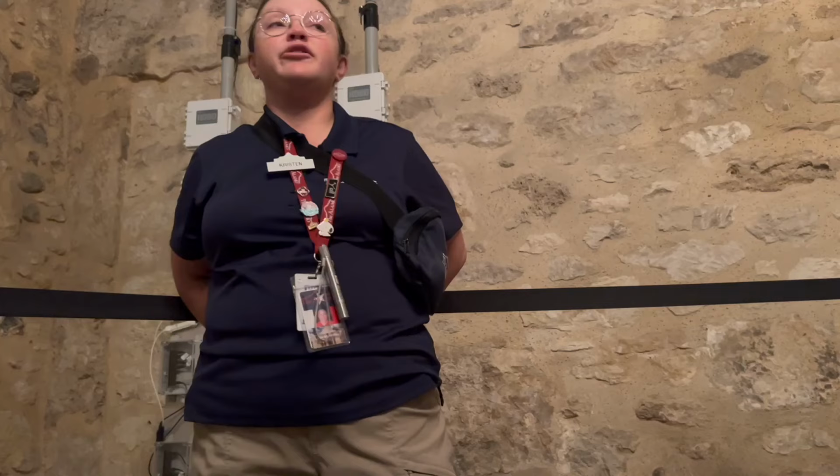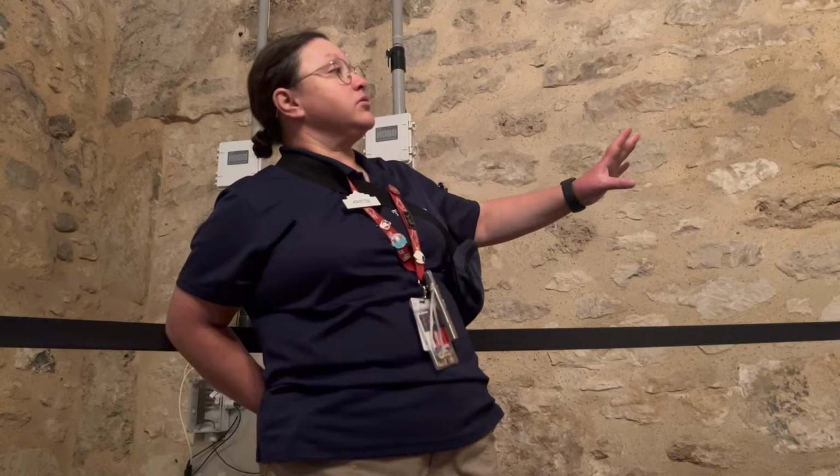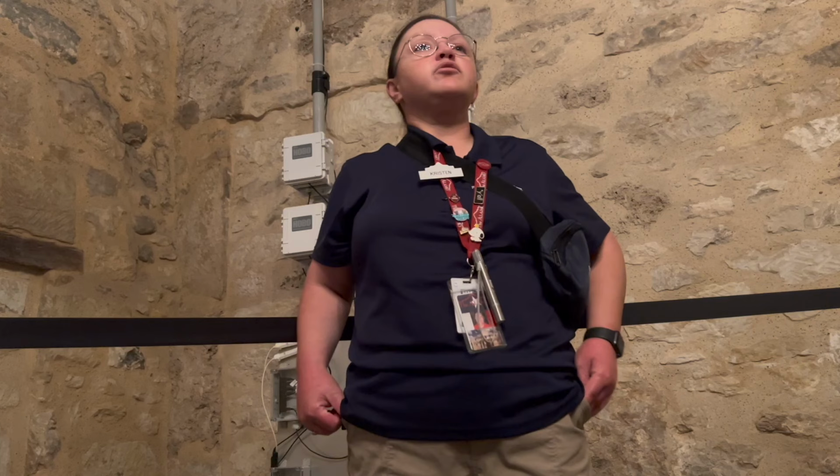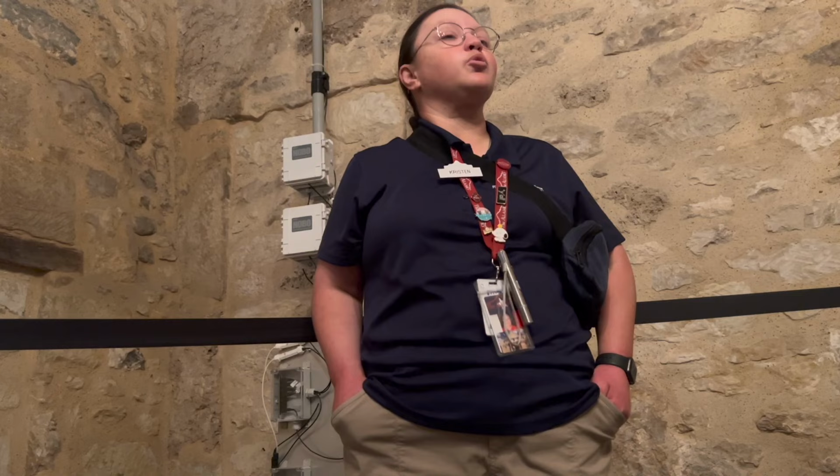The church is about 80% original. The Spanish started building this church in the 1750s, and all the limestone for these walls came from the San Antonio area. So I ask that you not touch or lean on the walls to help with the preservation of the building. And in the mission era, this room was used as a temporary sacristy. This is where the missionaries would store items and prepare for services.